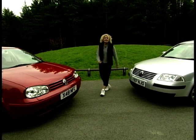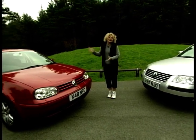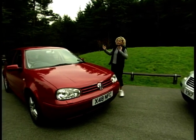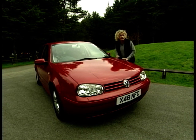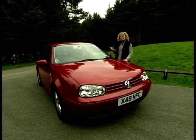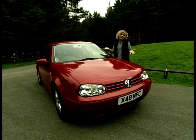But which one am I going to pick? Well, it has to be the Golf. I mean, it is the legendary hot hatch. It looks fantastic, fabulous finish inside and out, and it's faster than the Passat, and it's cheap to run. It might be a tad expensive at just under £17,000, but it's a VW, and I reckon you get what you pay for.